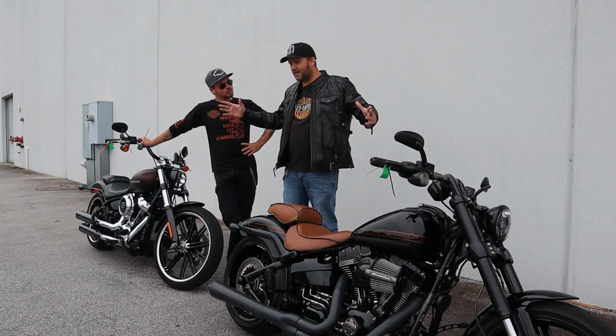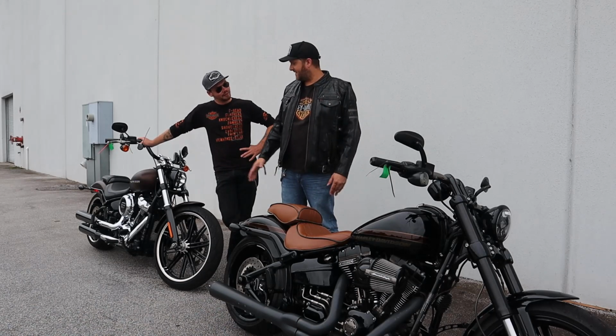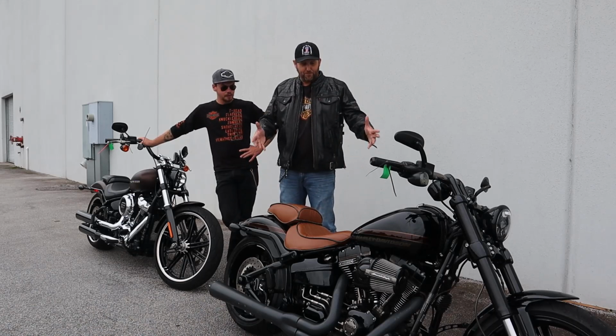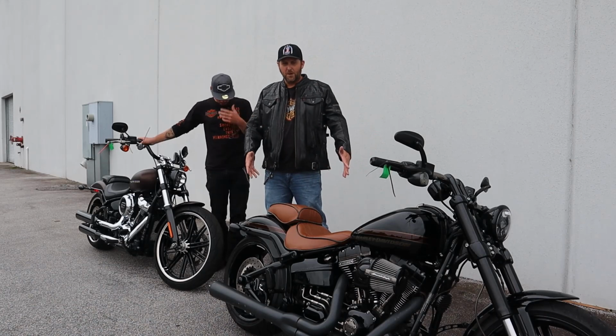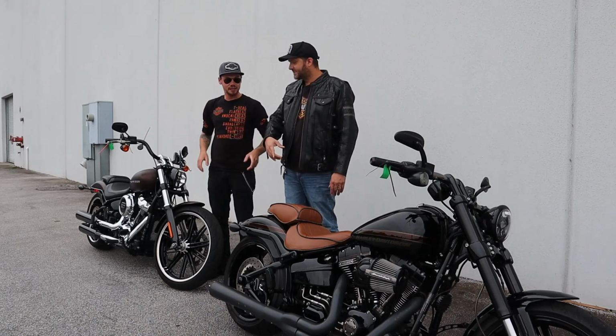Anyway, today we are here with the Breakouts, and we have two Breakouts. We have a 107 Milwaukee 8 Breakout, and we have this stupendous CVO Breakout. This thing is epic. What year is this, Jake? So this is a '16 model.